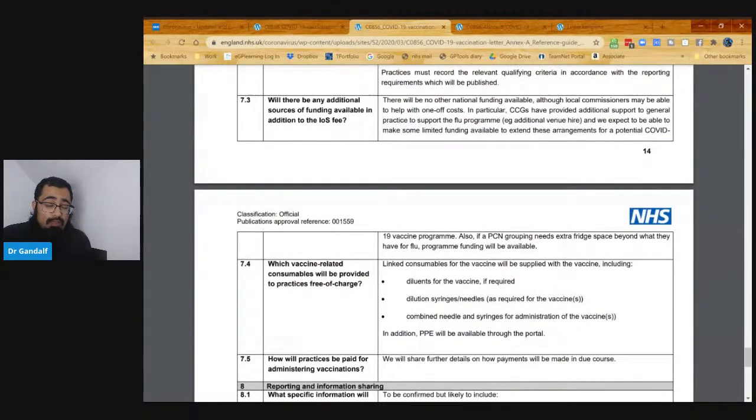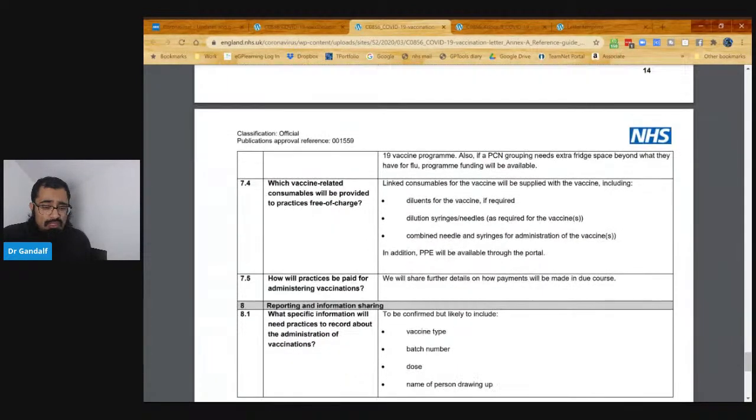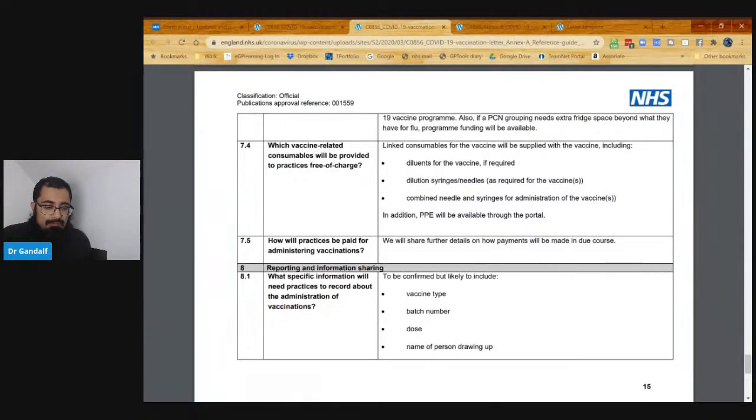It does, however, confirm that diluents and the equipment for diluents and needles, etc., will be covered and provided for practices in order to administer the vaccination. The same goes for PPE, but that's through the portal. It doesn't comment on cleaning equipment or other consumables that may be needed in order to run these clinics. For example, the pads for defibs and the medications for emergency use, none of those are covered as far as I can tell.